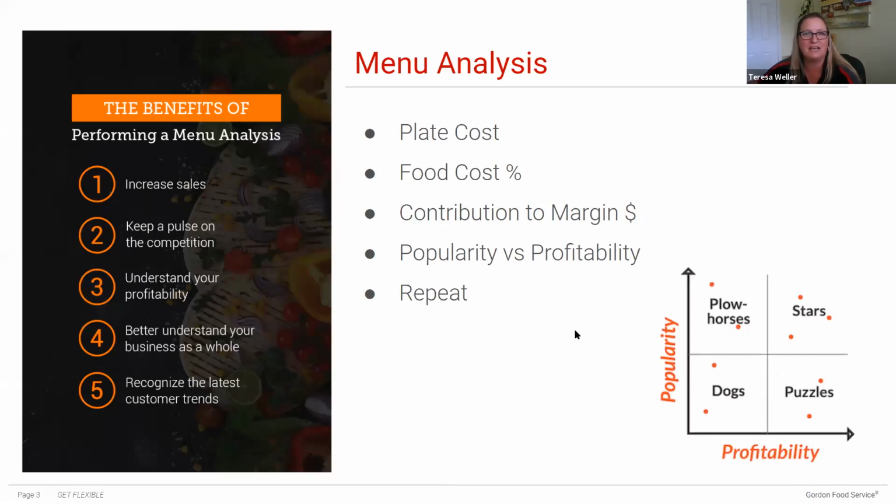All right, so today we're going to be presenting a number of strategies for you around menus and what they're going to look like going forward. But menu analysis should always be your first step towards launching a new menu. And there are a number of benefits to doing so. Performing a menu analysis is the practice of analyzing every item on your menu to determine their profitability and their popularity. From there, you can re-engineer your menu, making modifications to increase revenue and your overall success.